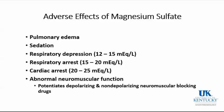Now, if you have someone who's preeclamptic with abnormal renal function, you can see an increase in your magnesium level. But these levels that are going to cause something like respiratory arrest or cardiac arrest are usually going to be iatrogenic, that someone gave the wrong dose of magnesium. The other thing to remember as anesthesiologists is that magnesium does have an effect at the neuromuscular junction, so it does potentiate all of your neuromuscular blocking agents.